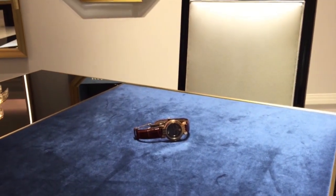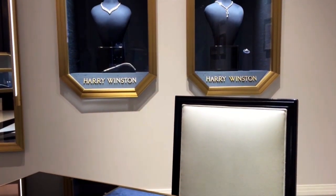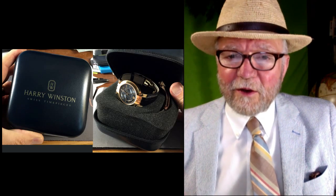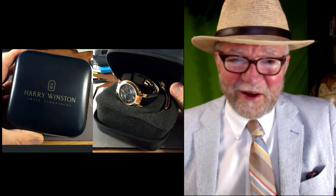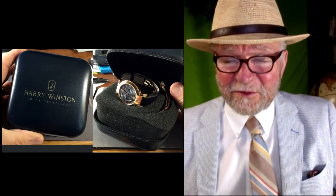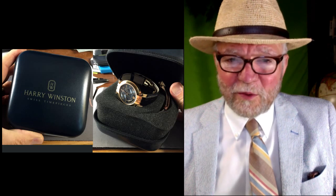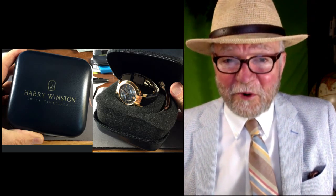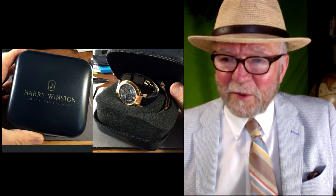We were waiting in Harry Winston's for quite a while, but it was a nice place to wait. Now, the saga of me getting a strap for my Harry Winston goes back months when I ordered it. And the people at Harry Winston couldn't have been nicer. Well, anyway, after our long wait, in a nice environment, they finally came and they had the strap.